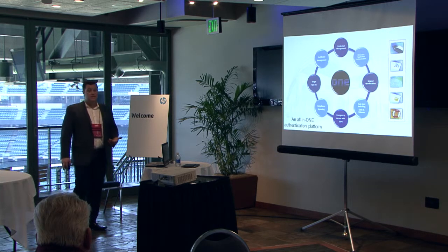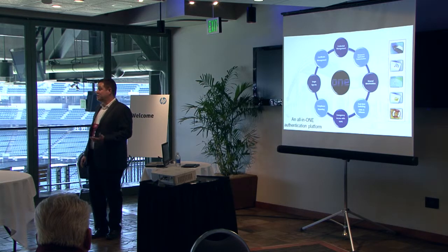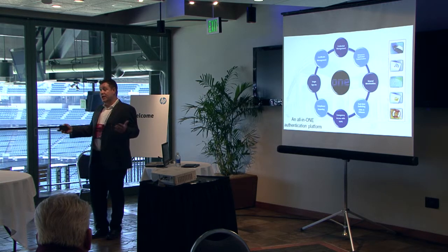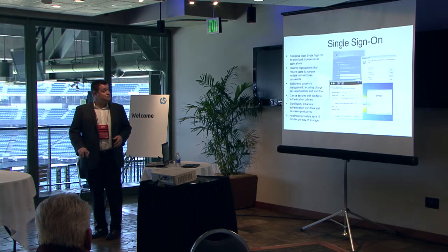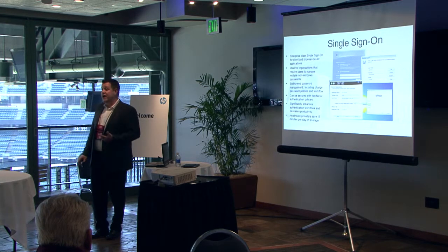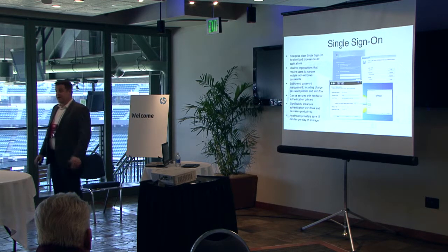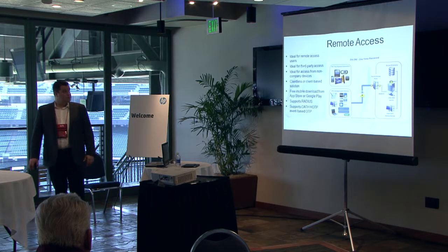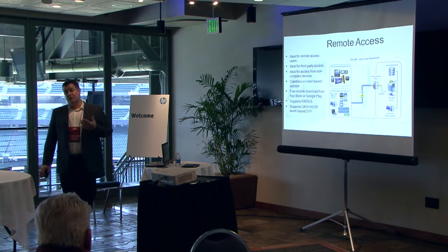We also have something called single sign-on, so the capability to sign into the operating system or onto a portal and then get access to other applications by using a single sign-on capability. So the remote access piece is also very important. If you have an on-premise solution, you are going to have folks traveling, you are going to have remote access users.